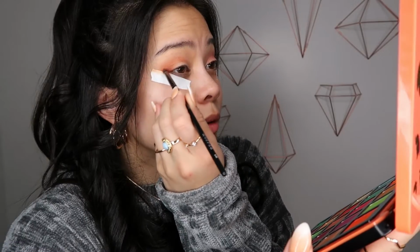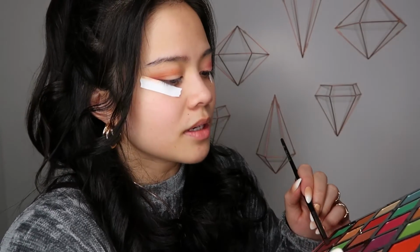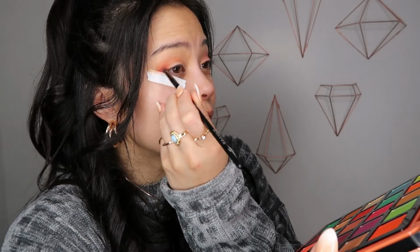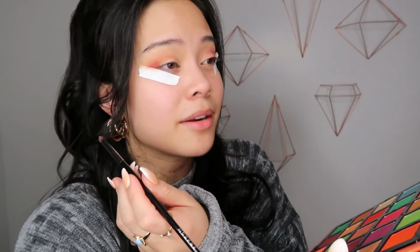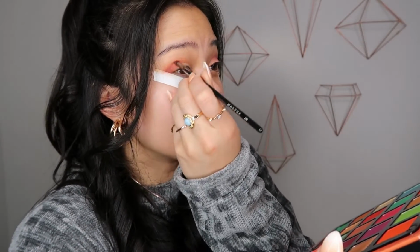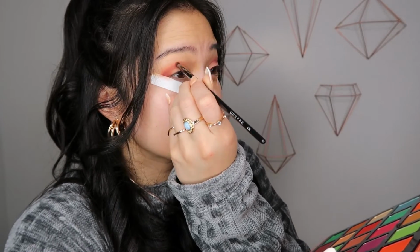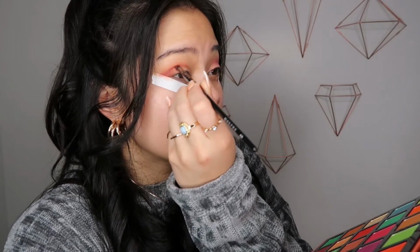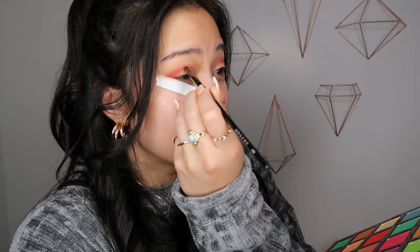So for the outer corner again, we're gonna use E2. I don't know if I said E2 or D2, but I feel like this side is coming out better than the other. I don't know why. Whenever I do my makeup, I feel like one side will never want to look like the other. I mean, they're never gonna look the same, I get that, but I feel like the difference is significant, for me at least, when I do my own makeup.